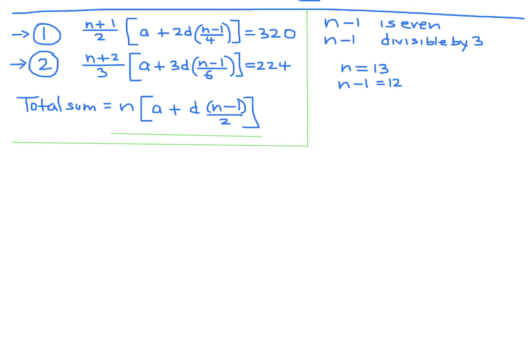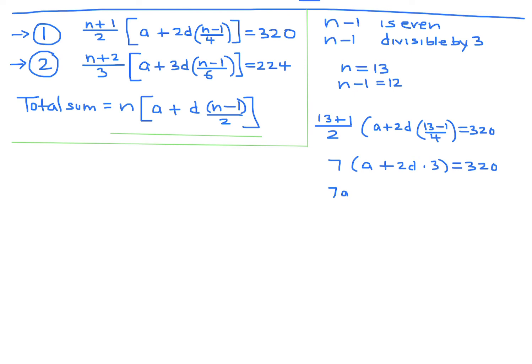For equation 1, that will give me 13 plus 1 over 2, a plus 2d, 13 minus 1 over 4 is equal to 320. And that gives me 7 times a plus 2d times 3. And that gives me 7a plus 42d is equal to 320. And if I divide by 7, I'll get a plus 6d is equal to approximately 45.7.